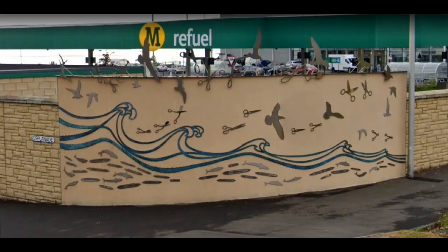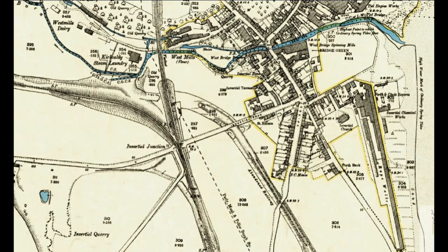Just before we start out, a couple of things. First of all, a nice piece of urban art is right at the set of traffic lights. Very, very pleasant. And the second item, if you look at this old Ordnance Survey map, what you see on it is a feature which almost entirely has now been obliterated. That was the Seafield rail branch line from the main line, which of course is the London to Aberdeen line.